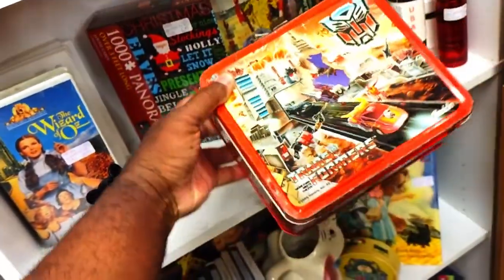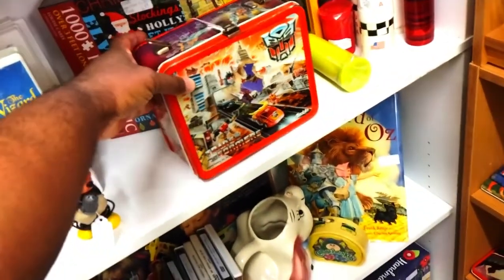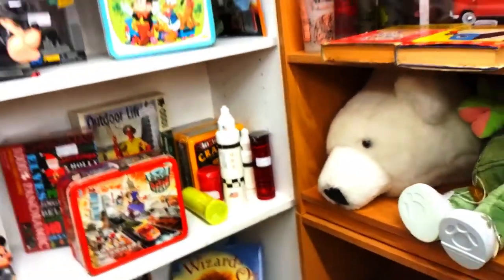Back to elementary school, I used to have my Transformers and He-Man tin or metal, whatever it was, lunchbox, man. Had my sandwich and Doritos. Ooh, I love nostalgia, y'all, in case y'all didn't know.